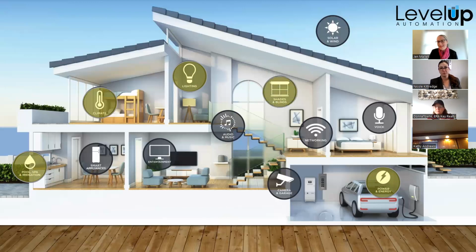Shades and blinds, something that people don't often think of. What does that have to do with energy conservation and energy efficiency for my house? Well, shades really impact the temperature within your home. How cool is it? How warm is it? That is really critical, especially with some older homes that maybe don't have the insulation that a newer home would have. Keeping blinds closed can help keep that heat in, or keep that cool in, or heat out.